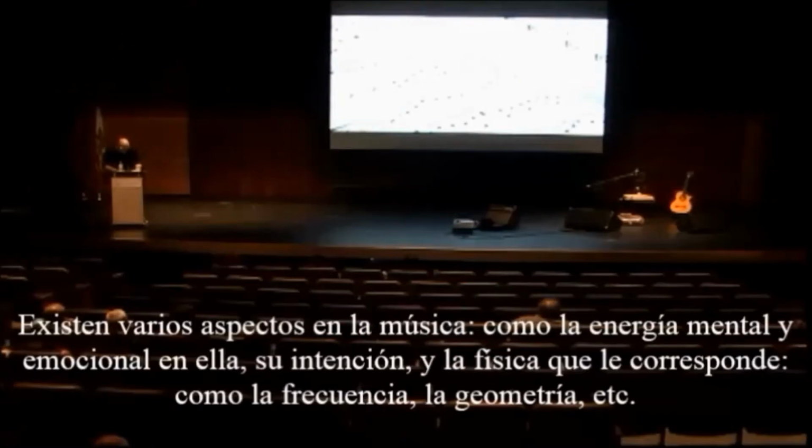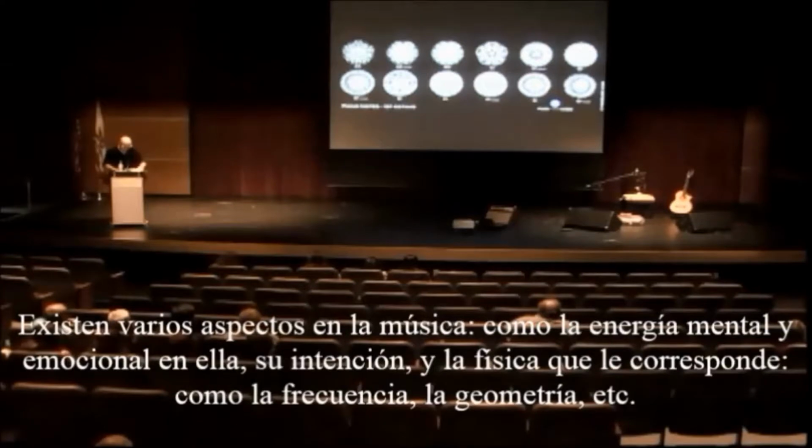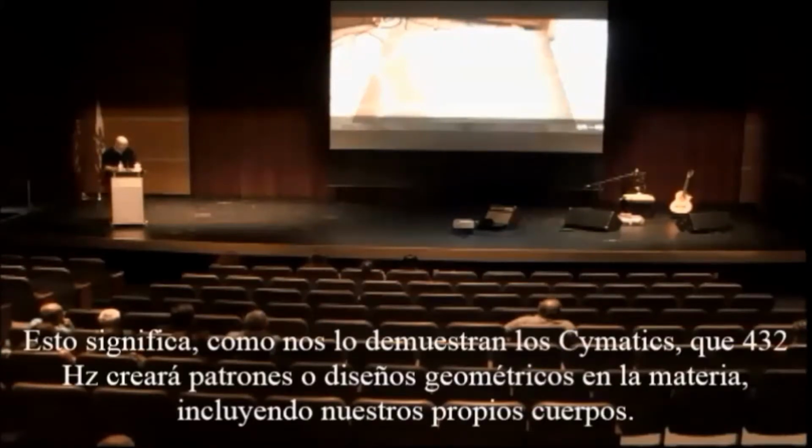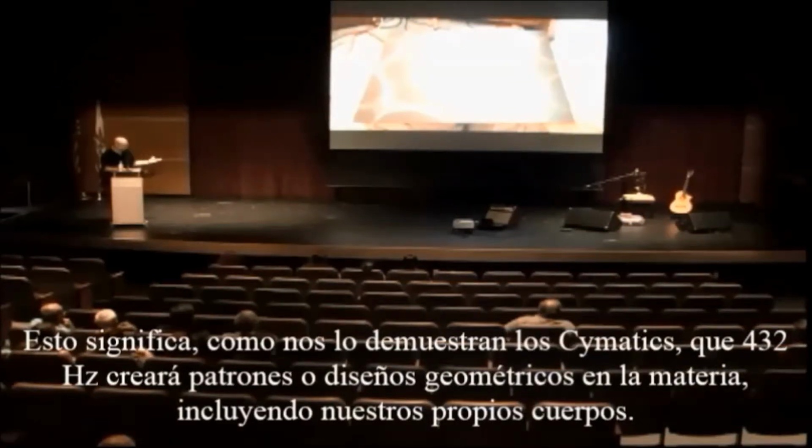Wow. There are several aspects in music: the emotional and mental energy in it, the intention behind it, and the physics of it, its frequency, geometry, etc. Positive intentions, emotions, and thoughts in music can provide healing regardless of its physics, but proper physics can take the healing to a whole other level. This means, as the cymatics show, 432 hertz will create this geometry in physical matter, which includes our own bodies.